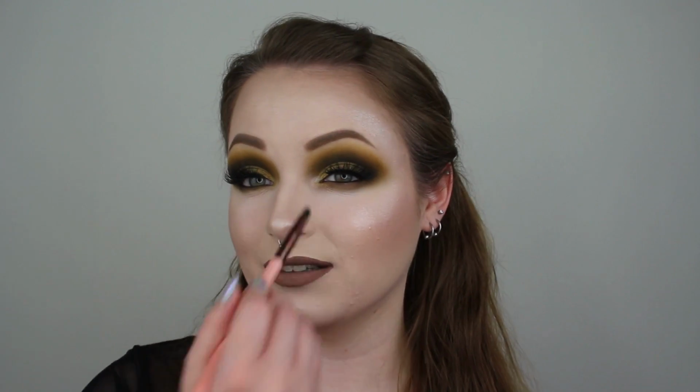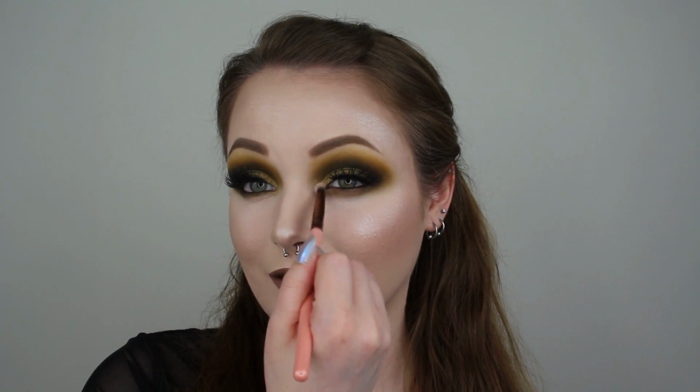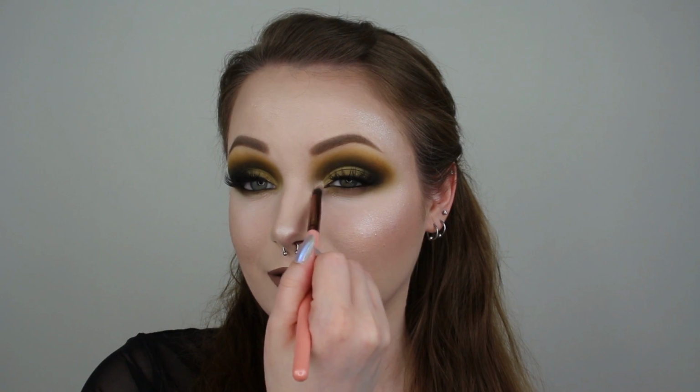So this is definitely one of those do as I say, not as I do, because on the back of this palette it says avoid contact with the eyes. If product gets into the eyes, rinse well with water. But you know what? We're going to be living life on the edge. So I'm just going to pack this really heavily into my inner corner.